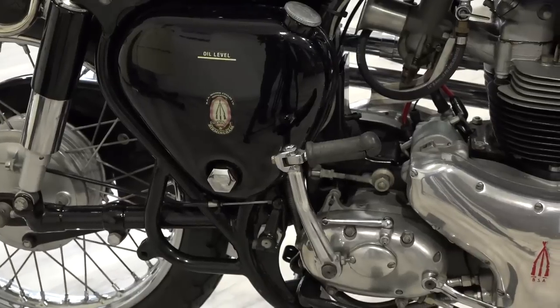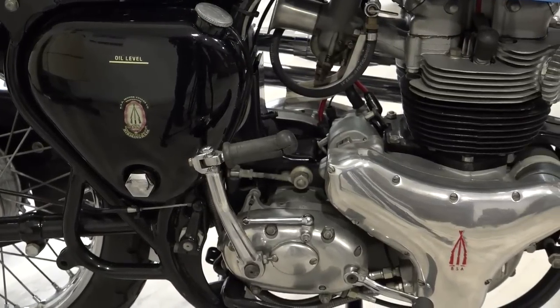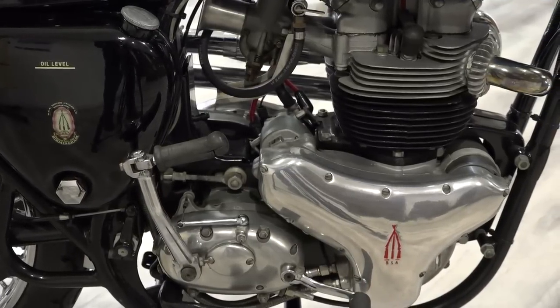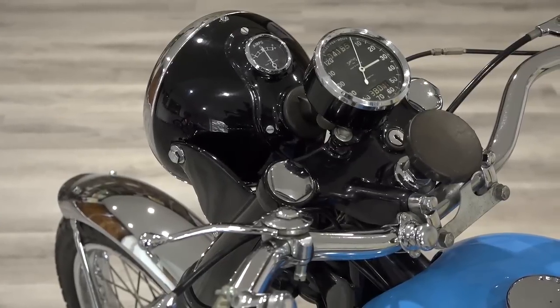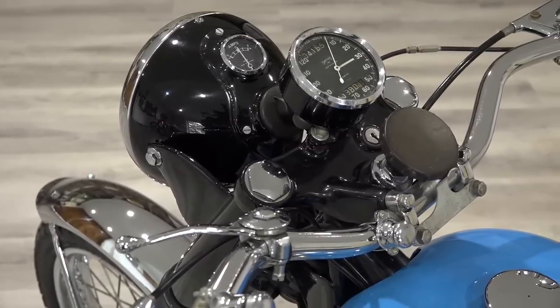The bike is a 650cc parallel twin. It's got a 4-speed box. The box is upside down compared to most modern day bikes, where first gear is up and then second, third and fourth is down. So that catches out people. If you've been riding a Honda for the day and you jump on that, sometimes you forget which one's which.